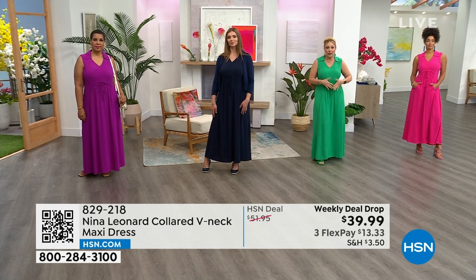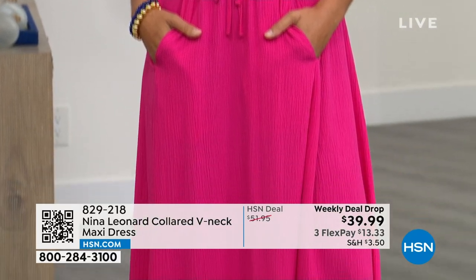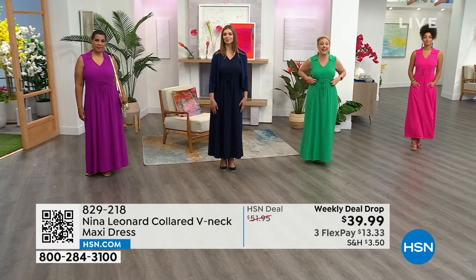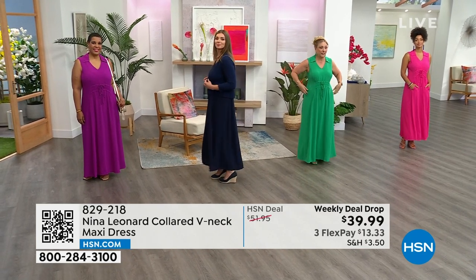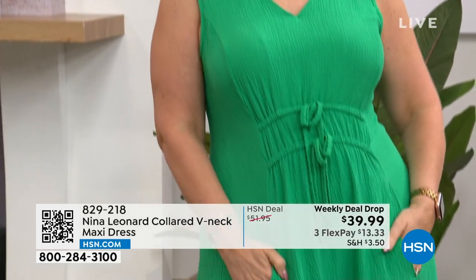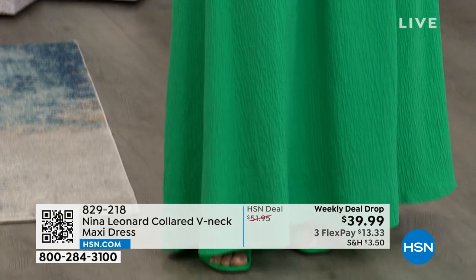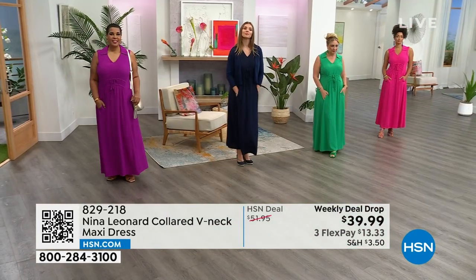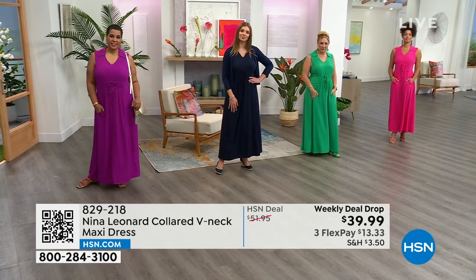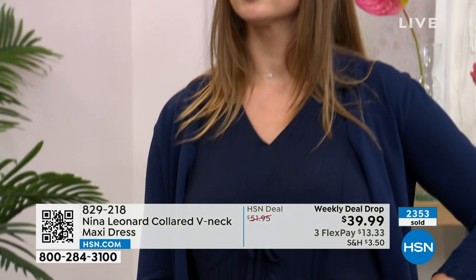If you carry your weight in the tummy area, there's that little ruching right in the front that has the look of cinching it in, but without any cinching. That's what I love about it, Kate. Well, I told you yesterday that I wore this to a rehearsal dinner on Martha's Vineyard, with a cute jean jacket because it was not totally dressy, but I wanted to be dressed up. Every gal there asked me about it, and I said, you're going to have to wait for it to go on HSN.